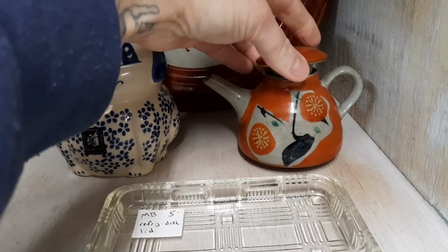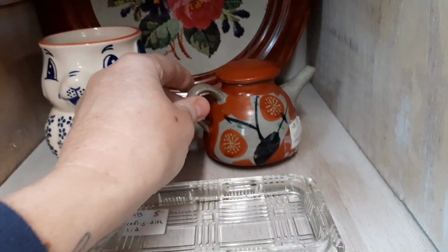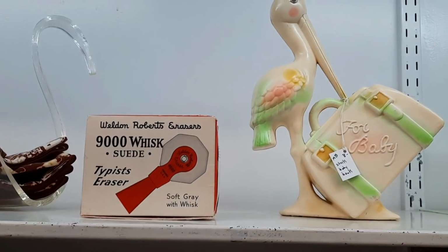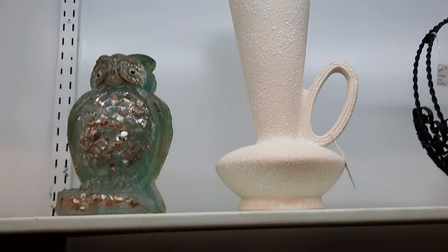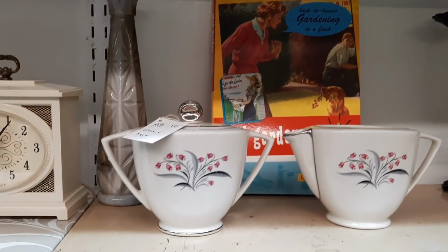Here were some other items that I was looking at. They were priced good for the person who just comes in, but not for me as a reseller. So here I wanted you to look at the top shelves. That was a big, heavy plastic owl, and that vase or ewer was very neat looking. Creamers and sugars.